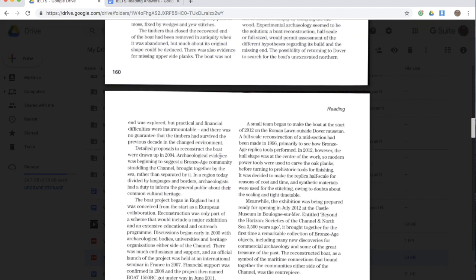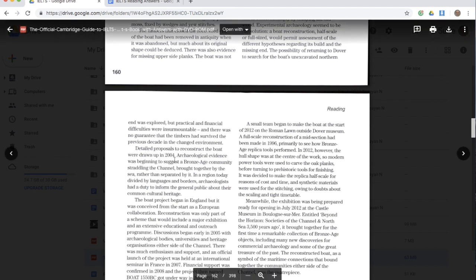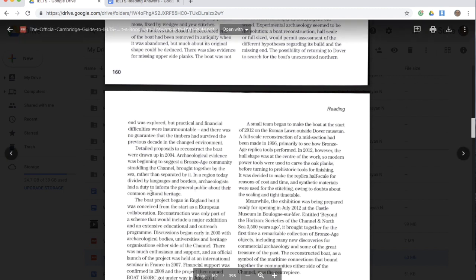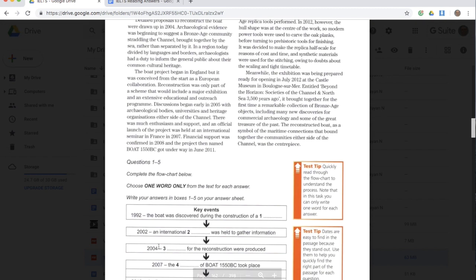Detailed proposals to reconstruct the boat were drawn up in 2004. Archaeological evidence was beginning to suggest a Bronze Age community straddling the channel, brought together by the sea rather than separated by it. In a region today divided by languages and borders, archaeologists had a duty to inform the general public about their common cultural heritage. We go back here, 2004. Yes, we have 2004 here.